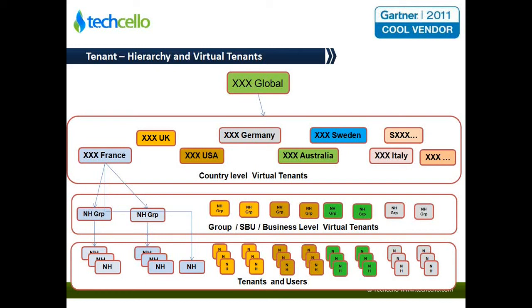So the exposure of data down the line, what the tenants can do, what the tenant administrators can do and cannot do is also controlled, and it flows down. And whenever you create a new child tenant, the configurations and settings of the parent tenant are automatically copied and brought into the child tenant, including the custom fields.